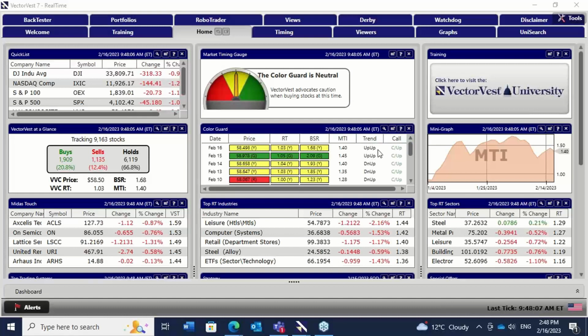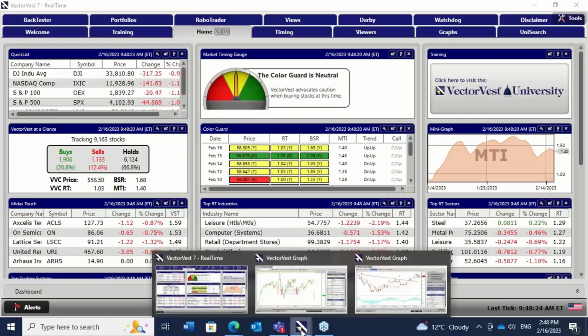So as we are, 20 minutes into the trading day, all the measures of the trend are still up, but the short-term trend has taken its foot off the gas, and VectorVest advocates caution when buying stocks at this time. So let's have a look at the VectorVest Composite itself.